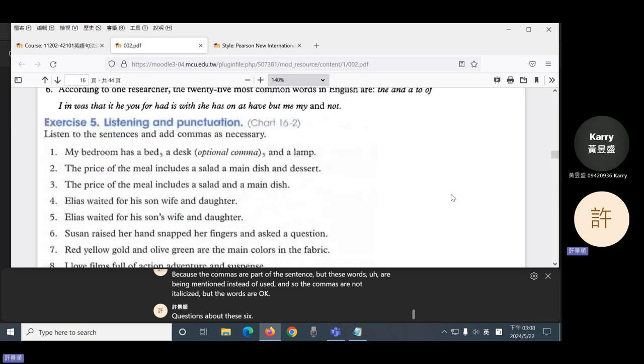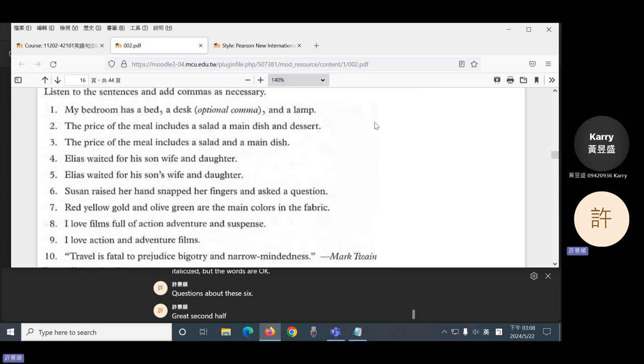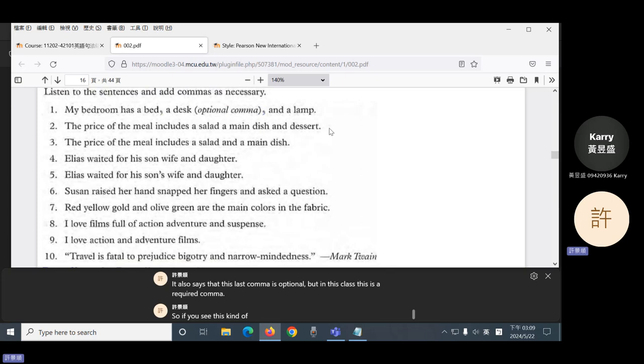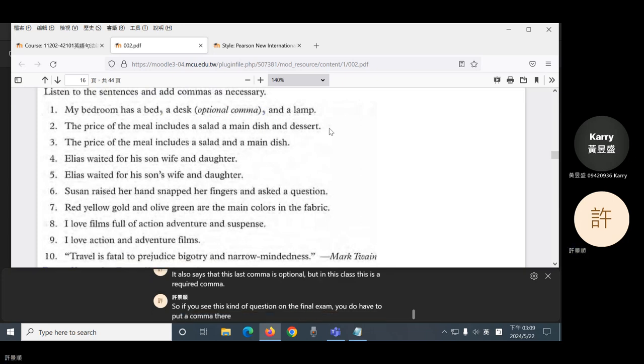Great, second half. It tells you to listen, but we can also just look at this from a grammar perspective. It also says that this last comma is optional, but in this class, this is a required comma. So if you see this kind of question on the final exam, you do have to put a comma there.